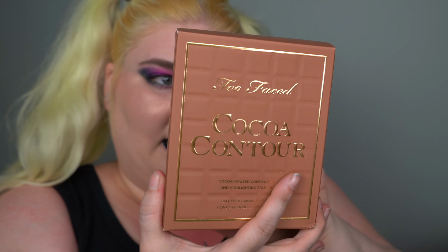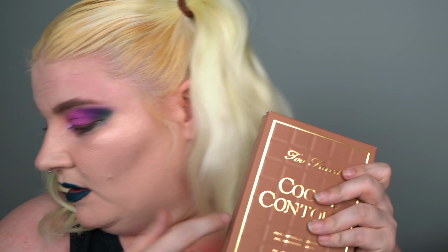I will say that I do know that the cost of this would cover this box. And then the Too Faced Cocoa Contour Palette. This I will probably end up giving away. I actually have the old one still, so this will go in a giveaway.